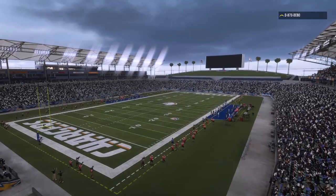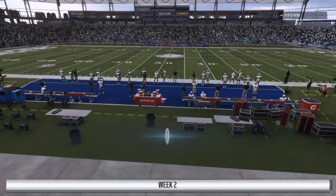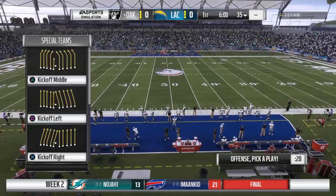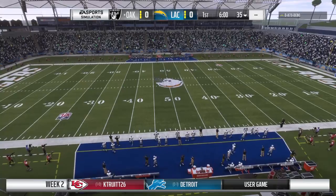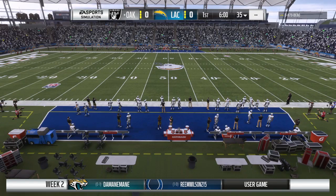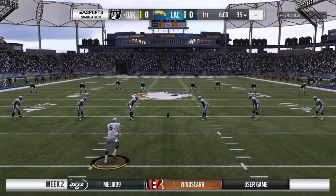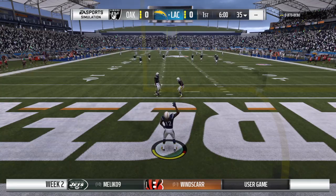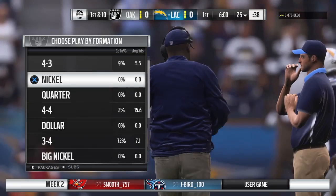EA Sports coverage of the NFL takes us to the StubHub Center, 20 miles south of downtown L.A. Today, it's a matchup in the AFC West between the Oakland Raiders and the Los Angeles Chargers. The children will groan. It's the final weekend of summer, but we've got the NFL, and we're underway on EA Sports. And that'll carry over the back line of the end zone for a touchback.